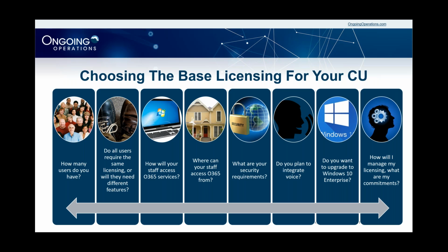What are my commitments? Depending on how you sign up for Office 365, you may be able to do short-term commitments, which means you have a lot of flexibility in changing licensing on the fly as your organization evolves. Or if you buy directly from Microsoft, in most cases you're going to have to make 12-month commitments or even pay more to get that flexibility. So there's really a lot to think about when it comes to which licenses you want to choose, and these are some really good questions that your organization should be thinking about.